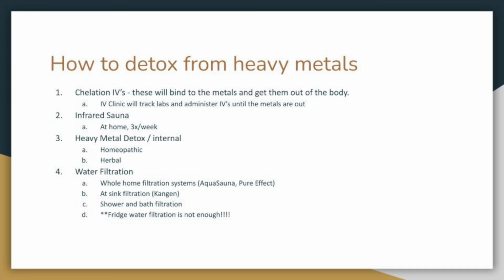I love the Kangen, which also ionizes it and raises the pH. If you can't afford a whole home filtration system, I would at least do an at-sink filtration system and a shower and bath filtration. Guys, you can buy a little shower filter on Amazon for like $30. And I just want to be really clear that fridge water filtration is not enough because there are so many other toxins in our water besides just heavy metals. And even though you're drinking the cleanest water possible, if you're still showering and bathing in toxic water, your body's going to absorb it anyway.